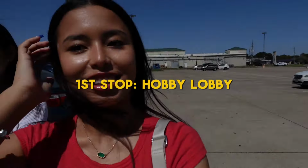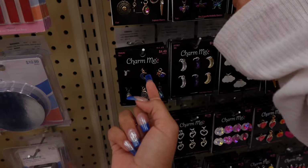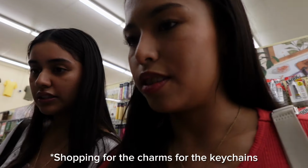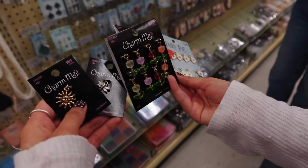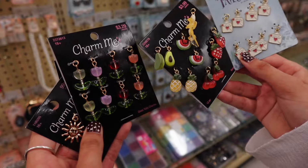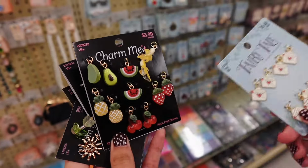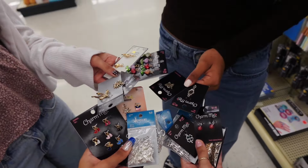We're here at the shops. Okay, let's go. I love this little one. There's little flowers, like tulips. Or these are cute too. I'm gonna get this little sun because it's very cutesy. There's a little dragonfly. I like this little tulip pink one. Me and Nicole are gonna share the fruit ones. And I saw these little cute love notes. This is all of our stuff.